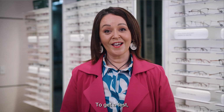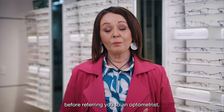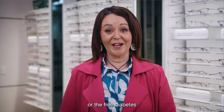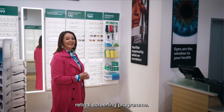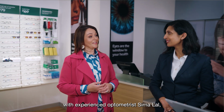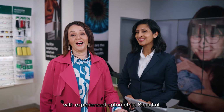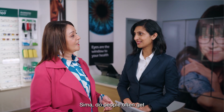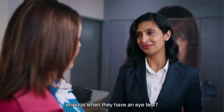To get a test, your doctor will first check your eyes before referring you to an optometrist, eye specialist, or the free diabetes retinal screening program. Today I'm here at Specsavers with experienced optometrist Seema Lal, who's going to talk us through the process of getting a diabetes eye check. Seema, do people often get anxious when they have an eye test?